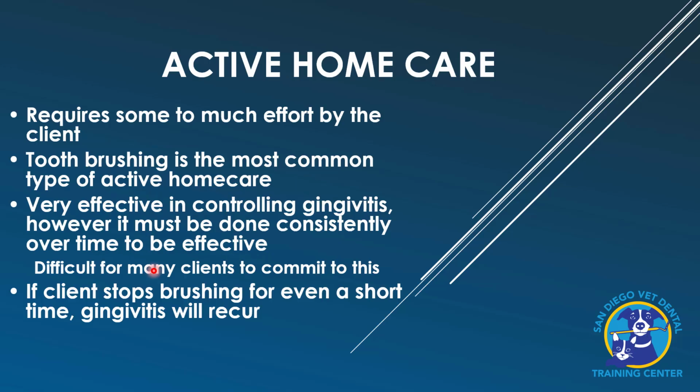The problem with active home care is it requires some to much effort by the client. The client's got to do something. By far and away, toothbrushing is the most common type. It is incredibly effective in controlling gingivitis, plaque, and calculus and periodontal disease.